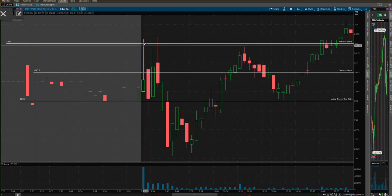So I would rather wait for the next level up, which is only $1 above 241, to get into calls, as the room above 242 for the stock to run was better. So there was better risk and reward if you had waited for the $1 tick to go up and entered at 242. You would have gotten a better risk reward return there.